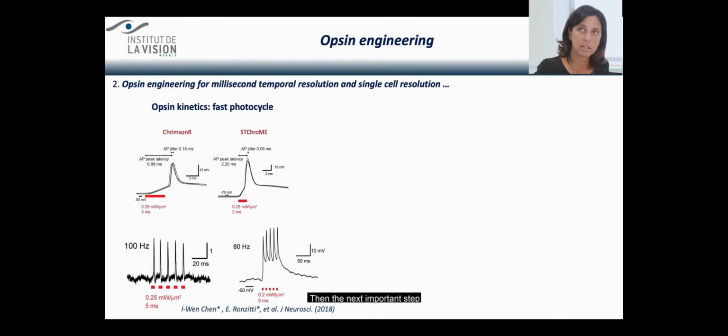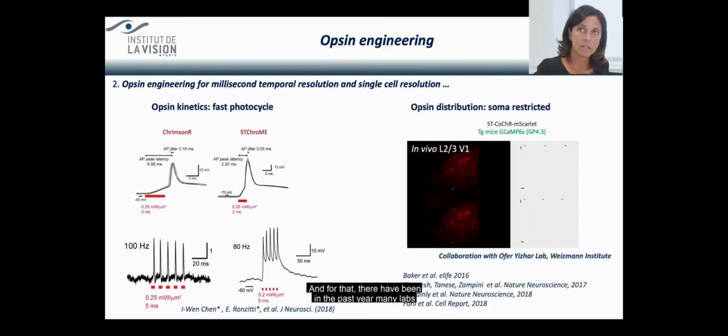Then the next important step was to control the spatial resolution, and for that, in the past years, many labs have developed different variants of what we call soma-restricted opsins, which have the characteristic of expressing the opsin selectively only in the soma. And therefore, when these are combined with targeted illumination, they enable us to reach true single-cell resolution.